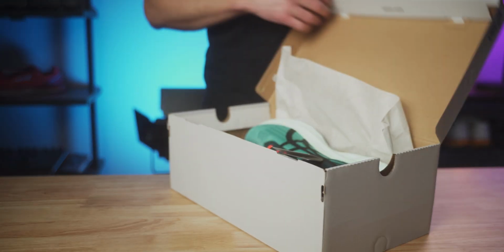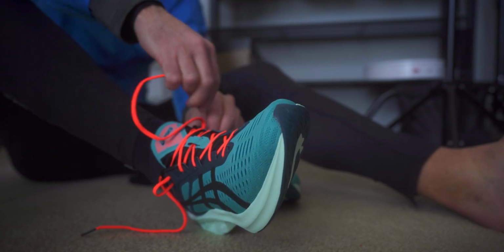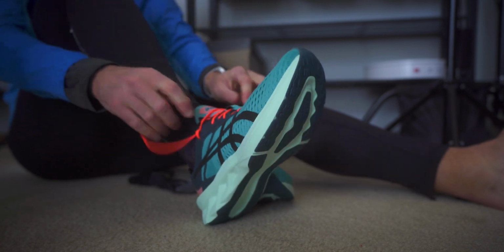But first off, let's talk about the fit. Sizing was spot on. No issues, normal size, didn't have any problems there. The comfort was amazing out of the box. I put it on and it just felt incredible. It had a pretty secure fit right away. Didn't have any issues with that. Started off with the runner's knot. The laces are a bit short, but I'm okay with that. I don't like laces bouncing around my shoes when I'm running.